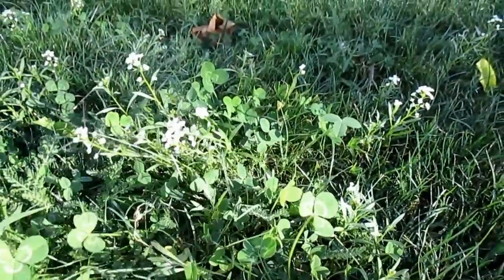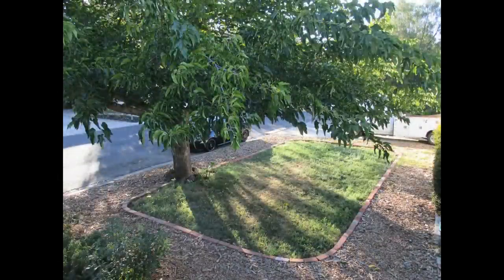Now I got to attribute part of this to the fact that I got a big shade tree in the front yard, so if anybody's considering redesigning their yard, I would also consider putting in a nice shade tree in that design as well. That's definitely going to help you cut back on the water and get the same results that I'm showing you here.